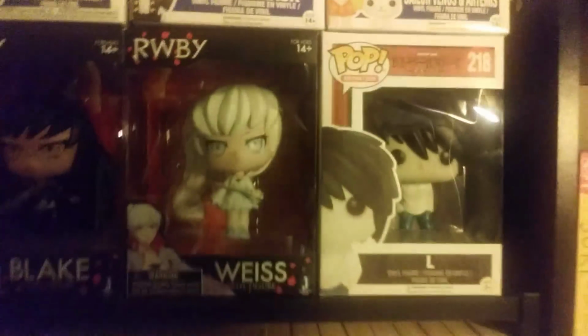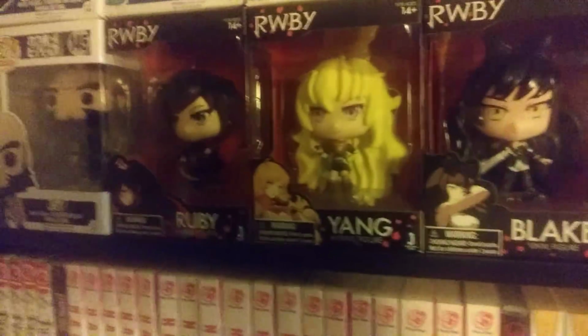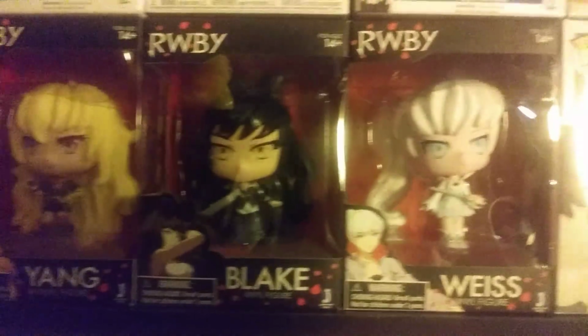But yeah, then of course L. You know my obsession with L. I love him. And then my Ruby figures, love them. Definitely want to get more of those. Those are on my list to get.